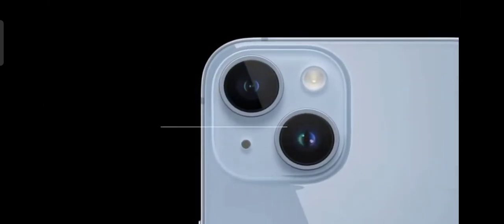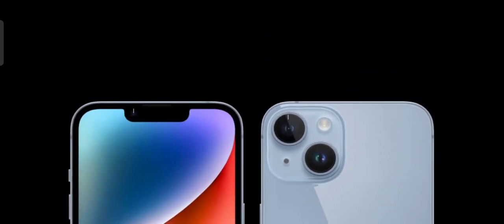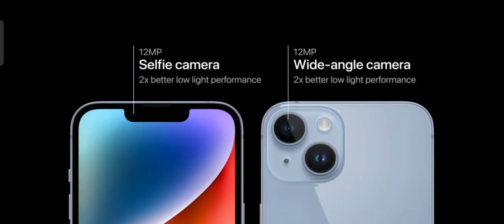The main camera lens features a larger sensor and aperture that let in 49% more light. This delivers 2 times better low light photos and 2 times faster night mode exposures. And thanks to improved image processing Apple calls their photonic engine, the wide angle and selfie cameras also deliver 2 times better low light photos.